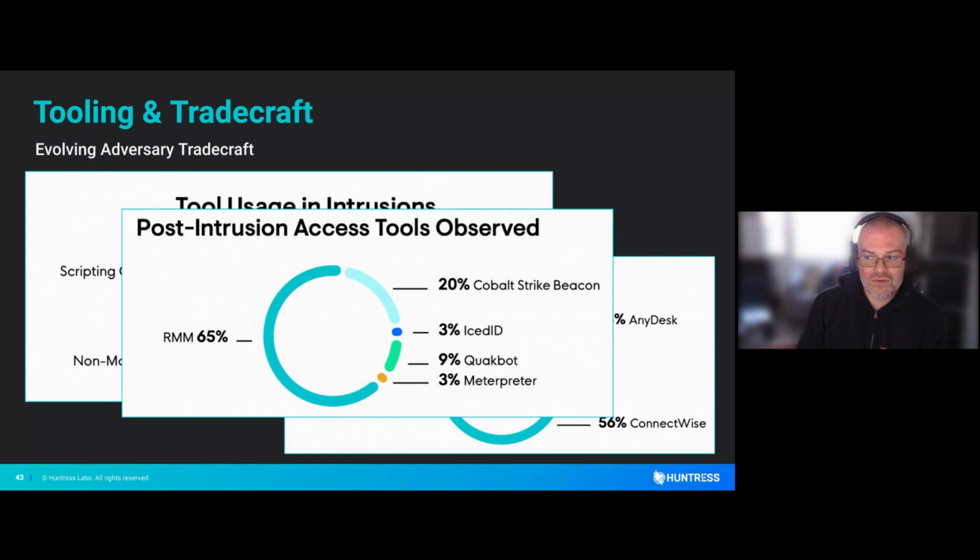But also from a post-intrusion perspective, while RMM tools are, at least from an SMB level, responsible for the majority, or at least present in the majority of incidents worked by Huntress, we also see a combination of commodity tooling, items that are available either freely, such as Meterpreter, or are pirated or available for purchase in forums such as CACBOT, Iced ID, or various cracked versions of Cobalt Strike Beacon. Notable in this is that we're seeing less and less use of custom tooling associated with a specific threat actor, like we may have seen, say, 3 or 5 years ago.